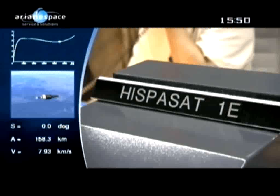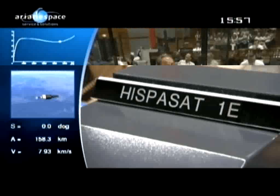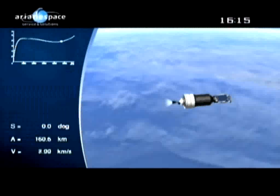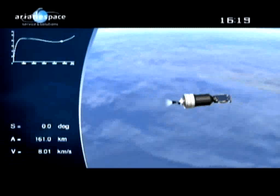So we just had the acquisition of our third ground station, which is Ascension, in the middle of the Atlantic Ocean. So it's a small island just below the equator line, and we are keeping on with our journey. As you can see, the speed is now 8 kilometers per second, the altitude about 160 kilometers. So we are traveling, and before we go further on, we'll see a movie on Loral, who built the spacecraft Hispasat 1E.